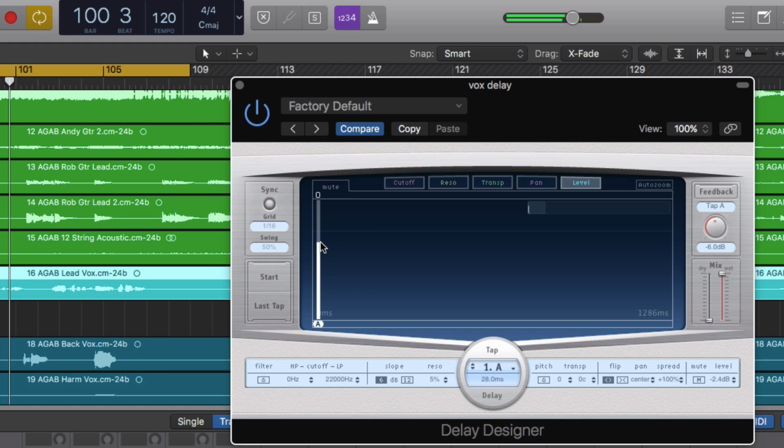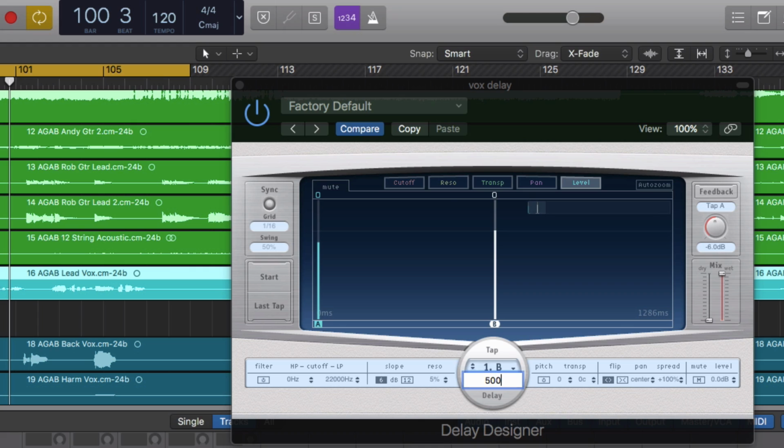You can blend this in as desired. Pulling the effect back a bit will keep it from blurring the intelligibility of the lyrics while still adding another layer of depth. Next, we'll click to create a second tap with a much longer delay time between 350 and 650 milliseconds.